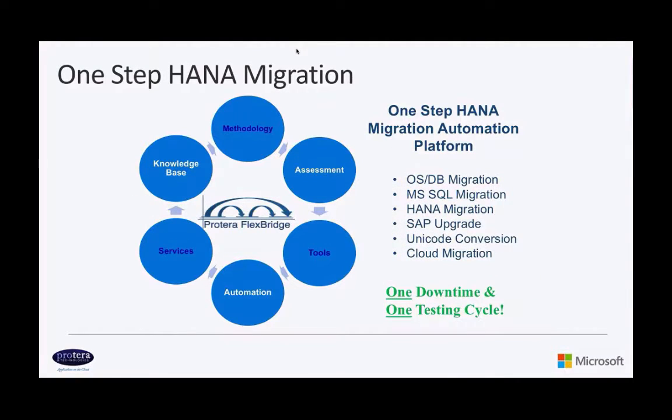And FlexBridge fixes the disadvantages in the two approaches. Either you do the full copy and lift and shift, or you do an OSDB migration. We've combined the best of both of those, and we provide it in our solution using SAP's tools. So using SAP certified tools, combining the benefits of those, we can provide all this in one step.